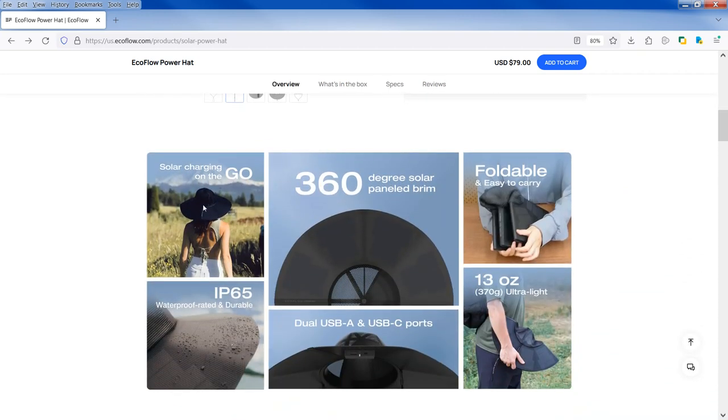See, it doesn't look bad. It doesn't. It looks like a lady's hat, but it doesn't look bad. It looks like, guys, if you remember, like an Indiana Jones kind of safari hat thing, you know, like that. But I don't think it looks too bad. I don't know if it's really a guy's hat, if you will, but you know, if you need.